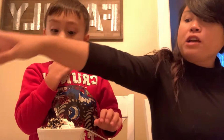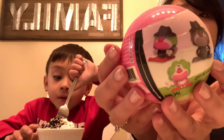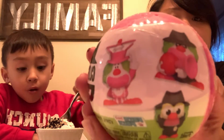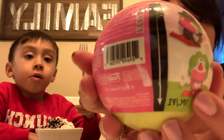Okay. So for today's surprise, we're going to open up one of these bowl things. It says Clown Spy. We got this one over at GameStop. Looks really cool. And I'm assuming there are 6 options. It looks like these 3 guys are some of the options. And then let me turn it over to the other side.